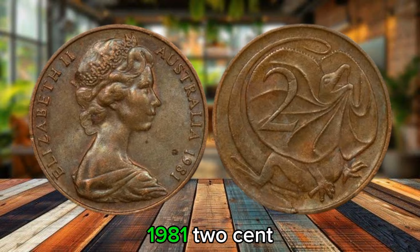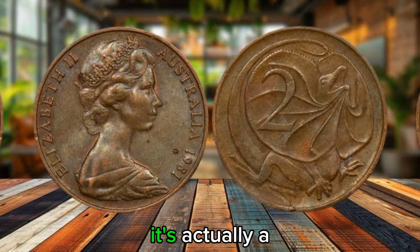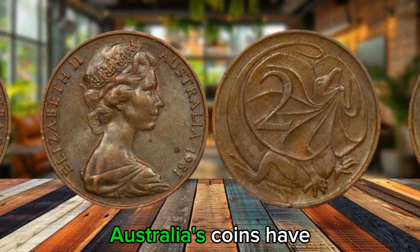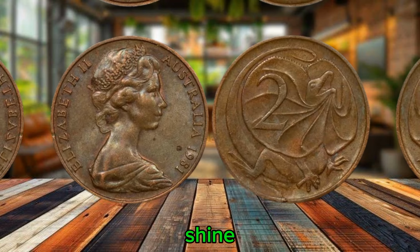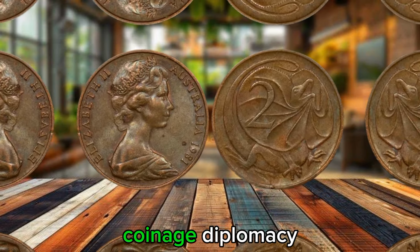So while the 1981 2-cent coin may look like every other brown copper piece at a glance, it's actually a key to international minting history. Proof that sometimes Australia's coins have a global backstory. If you ever find one that stands out in shine, strike, or detail, you may just be holding a small piece of coinage diplomacy.